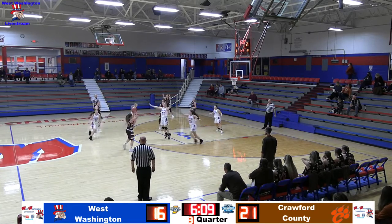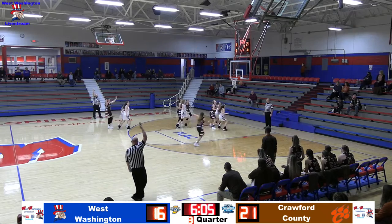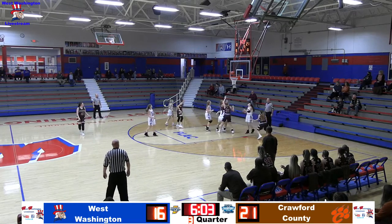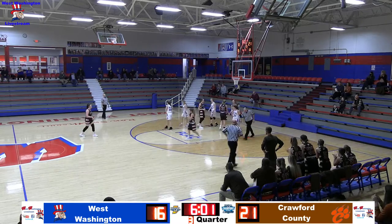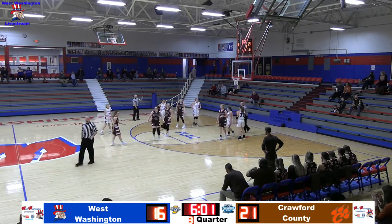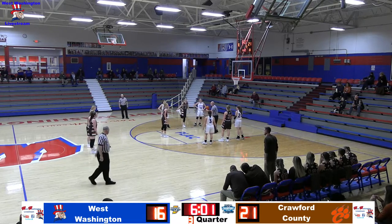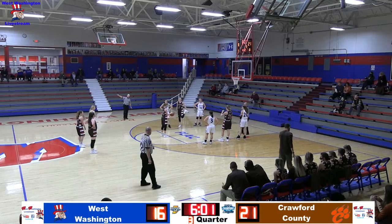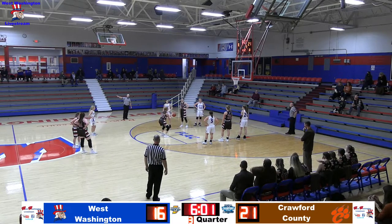So now Lady Senators change up their defense a little bit, try to trap, and now her ball gets the open three. It is no good, as an offensive rebound for Sturgeon. Missed it, and another offensive rebound as now Kirsch will go to the free throw line. Yeah, and the Lady Senators have been getting crashed here on the glass. The Crawford County Wolfpack has just been much more aggressive with their offensive rebounding.